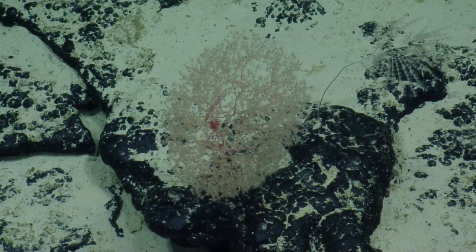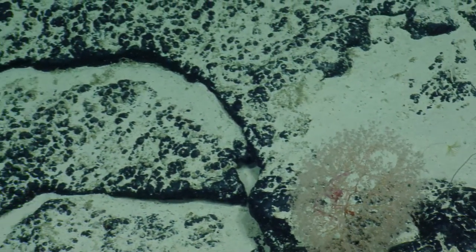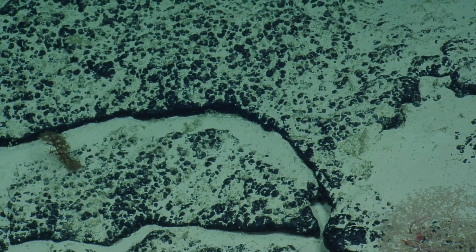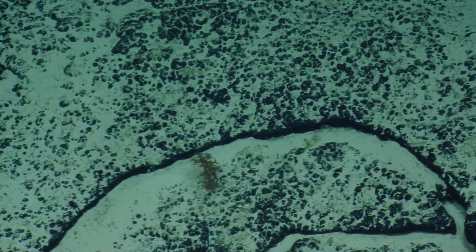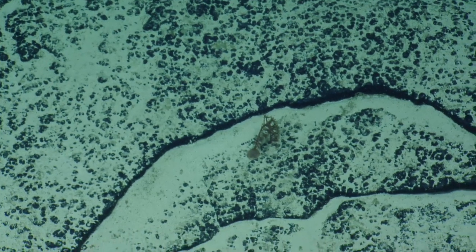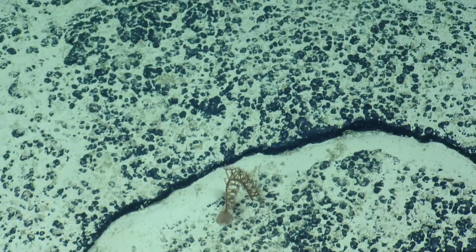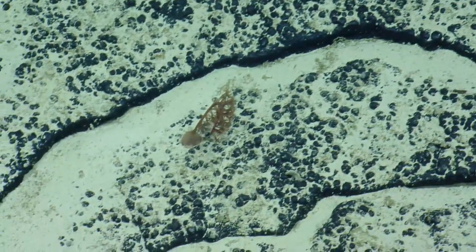Off frame to the left, Dan, there I saw it. Okay. This guy. Yep, that's a rock pen. So that's kind of the exception to the sea pens liking sediment. That is a sea pen that has developed a suction cup foot so it can attach to rocks as well. I think that's the first one, certainly this dive. I don't remember seeing one on the other dives either. We know what it is. We don't need a particularly good look at it.